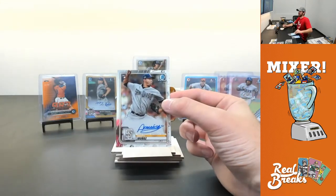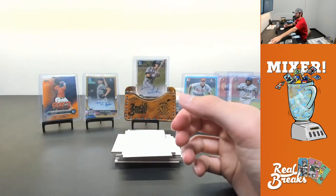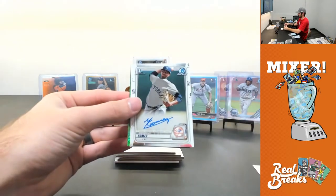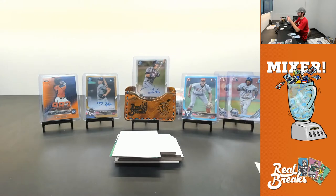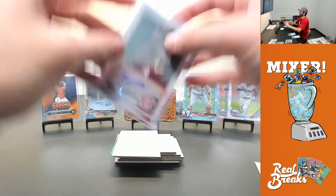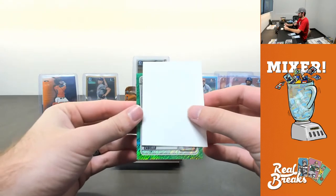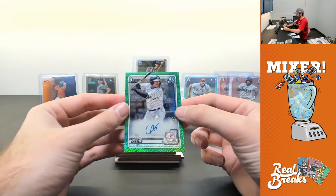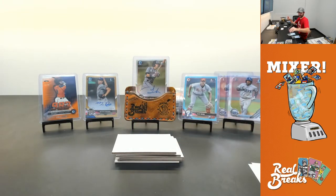Andres Munoz, base auto for the Padres. Padres to Douglas Sewell. Yandris Gomez, base auto for the Yankees and Dan Mackey. Antonio Cabello, green shimmer, 24 of 99. So back-to-back hits for Dan Mackey and the Yankees.